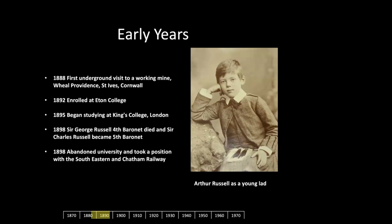However, he had to end his course prematurely. He left without any qualifications when his father, Sir George Russell, died, and Sir Charles Russell, his elder brother, became the 5th Baronet. Charles was an invalid from birth and needed quite a lot of help and support, and so Arthur decided that he would abandon his college education. He also took a job with the South Eastern and Chatham Railway.